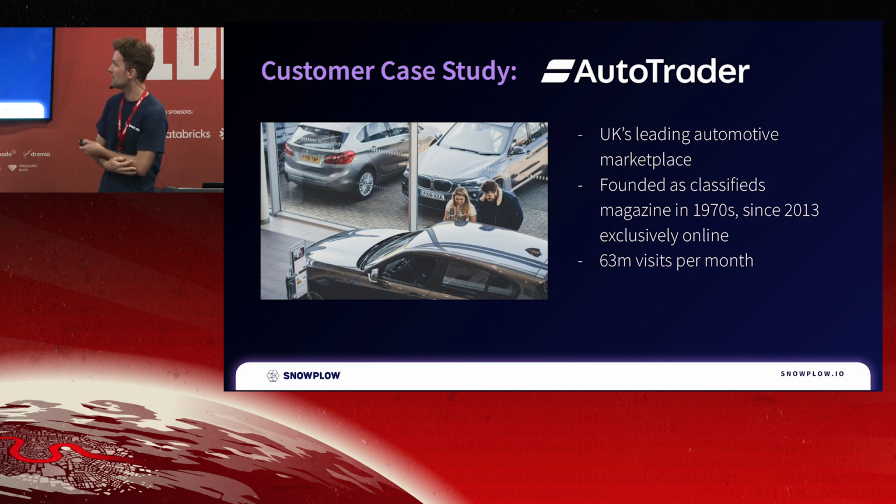So we have a case study of a customer that we helped along this journey. It's Auto Trader, so online car marketplace. They were a classifieds ad, and they've been digital since about 2013. So they get a decently high amount of traffic. They're a marketplace, and most of their revenue comes from running kind of internal ads or promotions on the website.